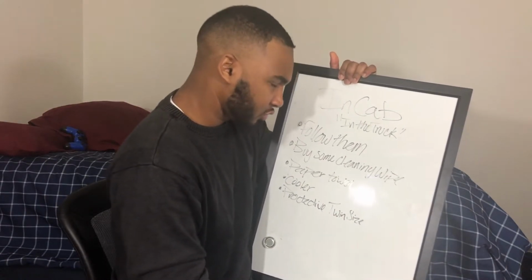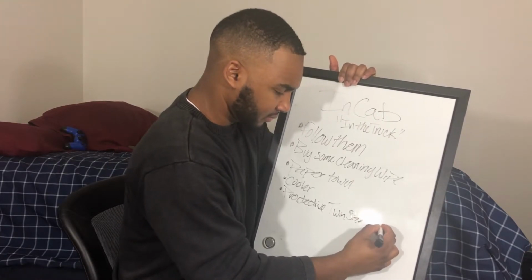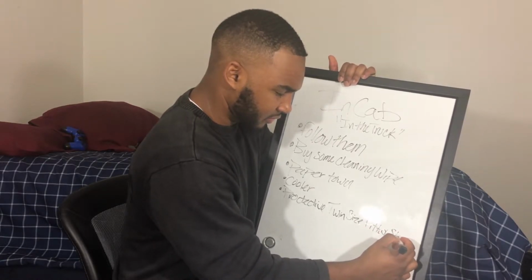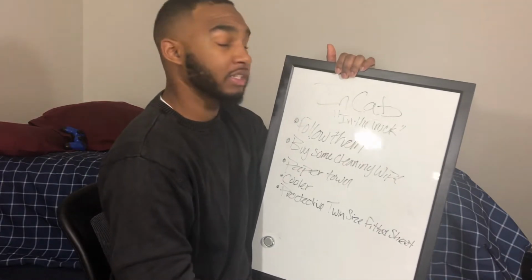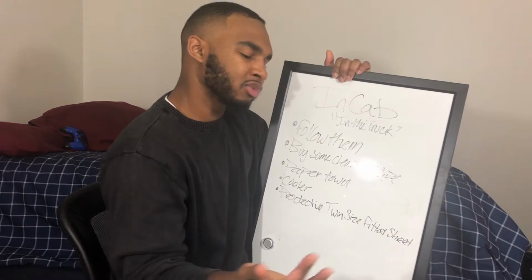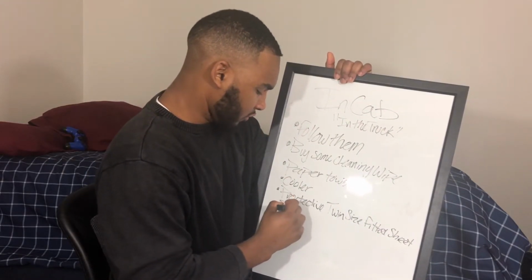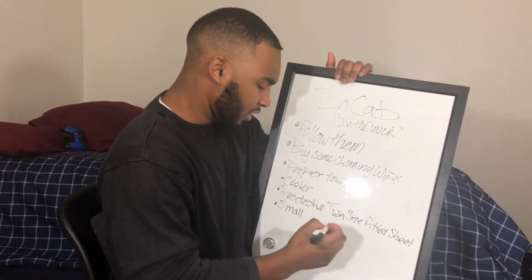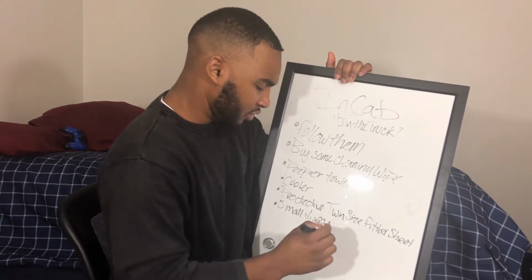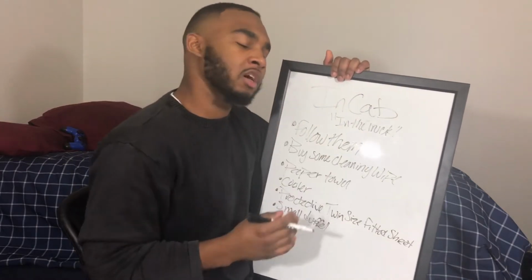A protective twin size fitted sheet. I gave it a fitted sheet. And then when you gotta take showers, also keep a small duffel. And all these things can fit in your truck, because you got two twin size bunk beds. You got one for the bottom, one for the top.